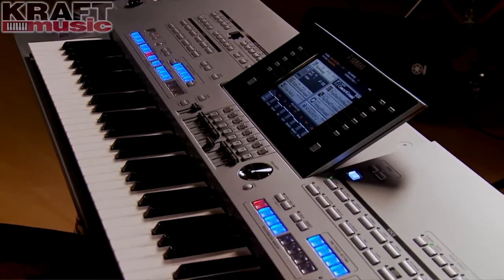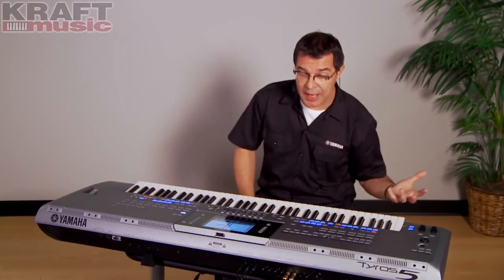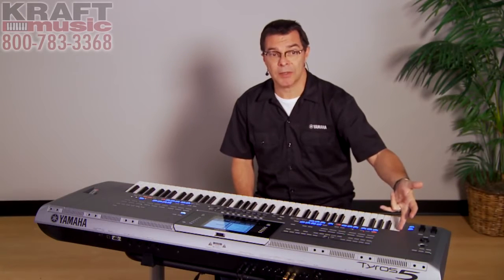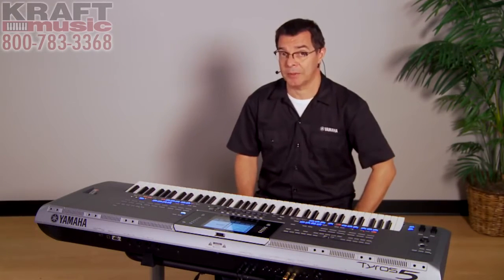Super Articulation 2 voices means that you can change the beginning of the sound and the end of the sound by using the articulation buttons or using the pedals. Let me give you an example.